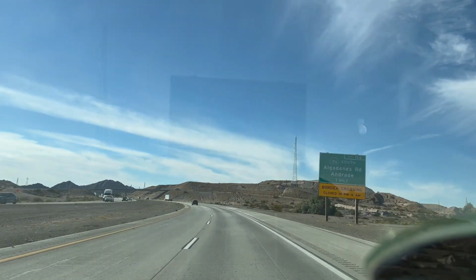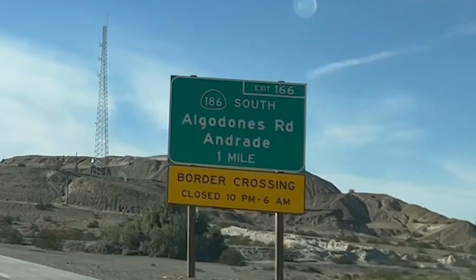So leaving Yuma and heading towards California, once you go past the flatlands and you're coming up into the little mountains here, then you'll see this sign that says exit to Algodones. And it talks about the border being closed between 10 p.m. and 6 a.m., which means that the border opens at 6 a.m. in the morning and then closes at 10 at night.